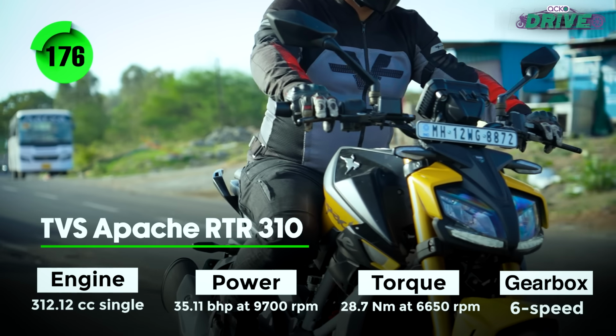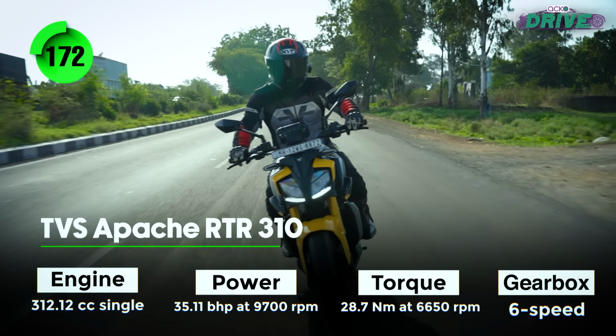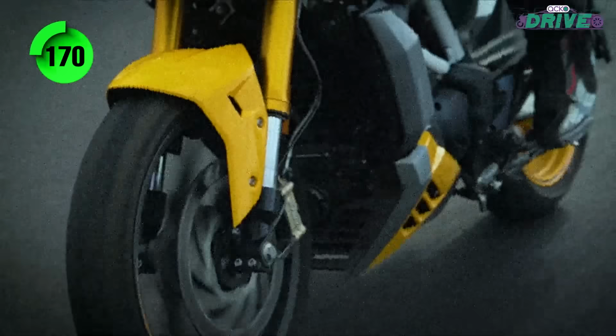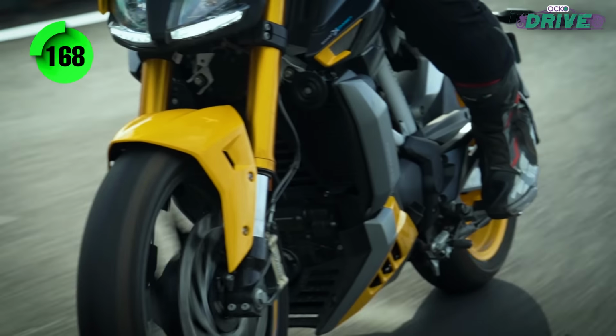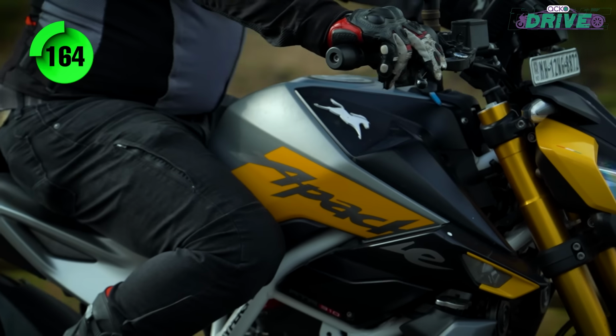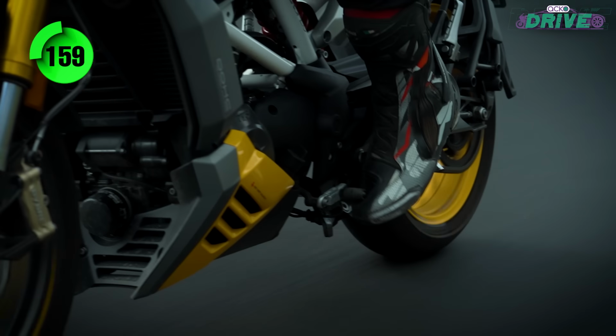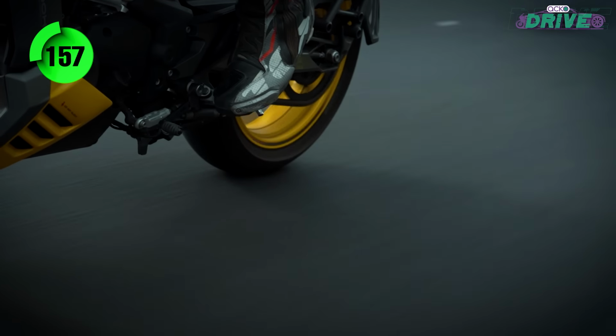TVS has tuned the 313cc mill to extract a little more power and added another riding mode to the mix when compared to its fared sibling, the RR 310. It comes alive post 2,500 RPM and really starts singing in the mid-range. The healthy surge of torque between 5 and 7,000 RPM makes you want to ride this bike hard, and the optional quick shifter works sublimely.